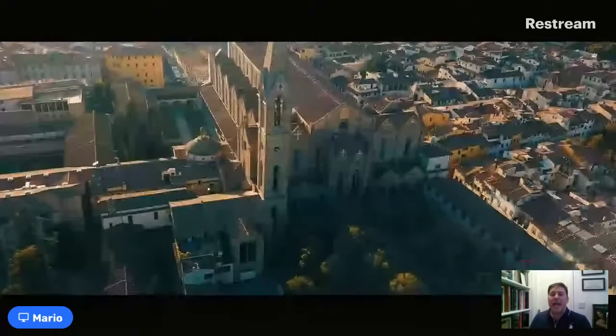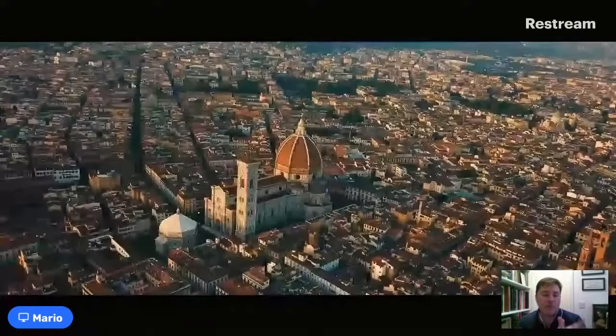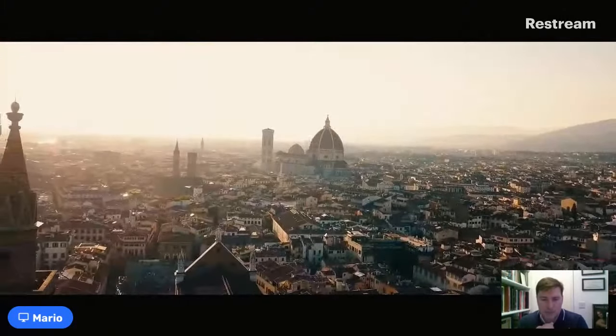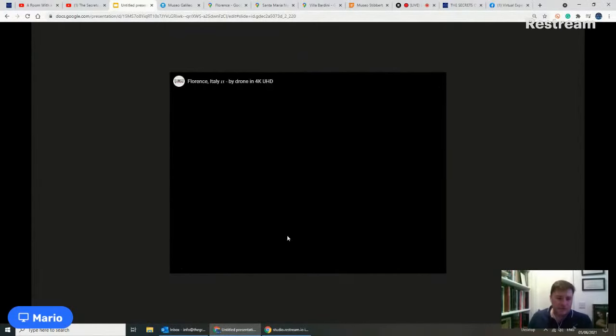Anyway, today we will be starting our virtual walk in Florence from the train station, because that's where most people arrive when they visit Florence, usually flying into a bigger city. There is an airport in Florence, but you don't tend to fly there. It's quite a small airport. You tend to fly to Milan or Venice or Rome, and then travel from there.